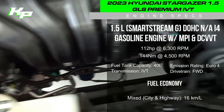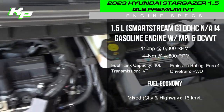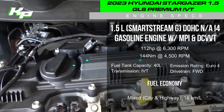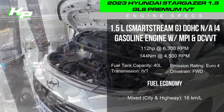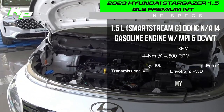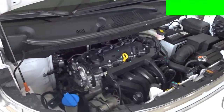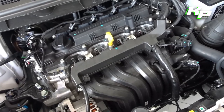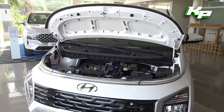Like I mentioned before, the only transmission choice in this Korean MPV is an intelligent variable transmission, or IVT in short. The drivetrain of the all-new Stargazer is front-wheel drive. In terms of its fuel consumption, the Hyundai Stargazer could run at around 16 km per liter mixed both city and highway, and the numbers won't lie in its efficiency, which you could actually tell that this one right here can be considered fuel efficient.